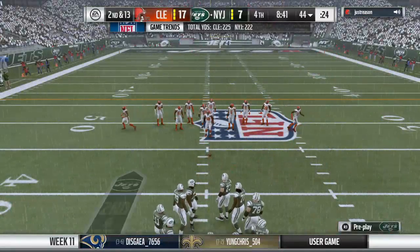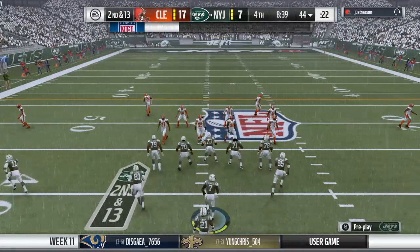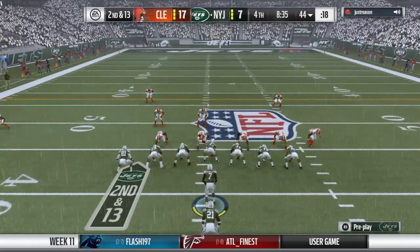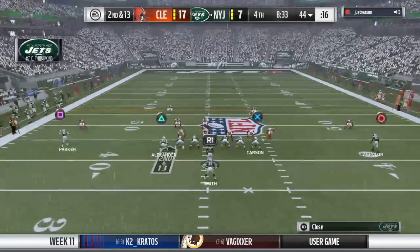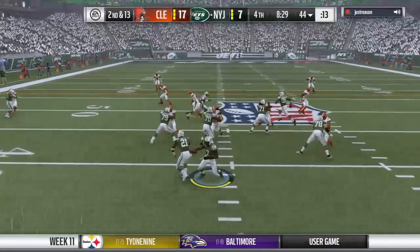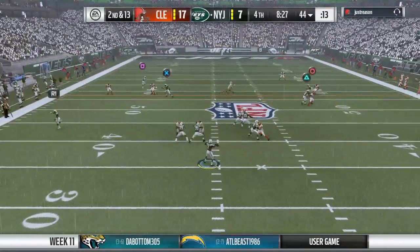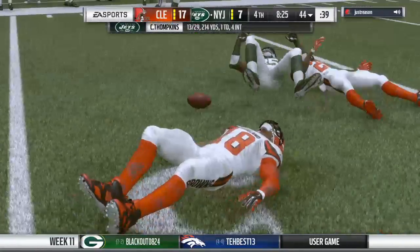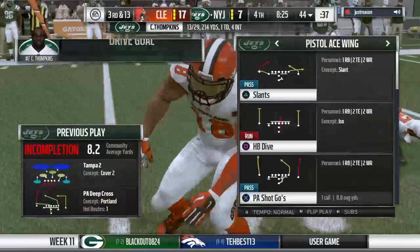Defense in a good spot. Let's see how the offense responds with a 2nd and 13 now. Again, we'll see the pistol here. On play action, they'll throw. He's got time. And the hit jarred it loose. It's incomplete.